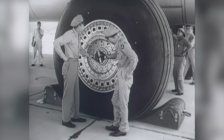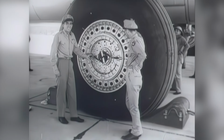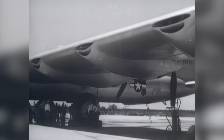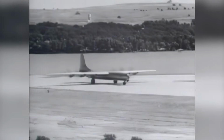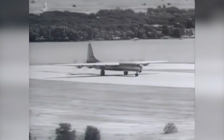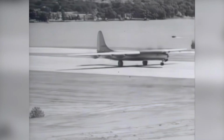The prototype's single main wheels were 100 inches in diameter and the largest ever made for an aircraft, but this was to prove a major weakness. The 6 pusher-type engines were to have their air intakes on the forward section of the wings. However, this advanced concept for the time was also to provide initial difficulties in cooling the engines and would require later modification.